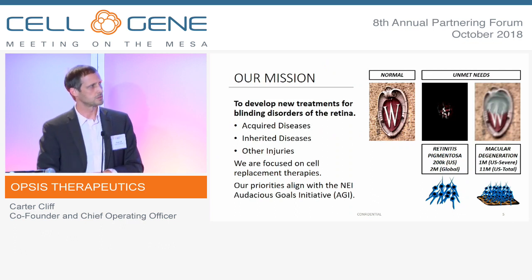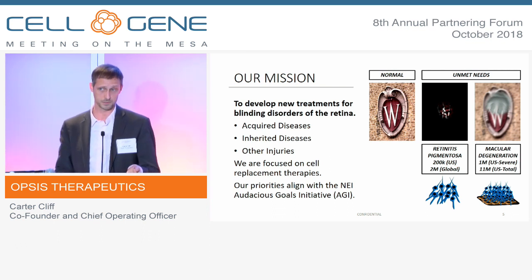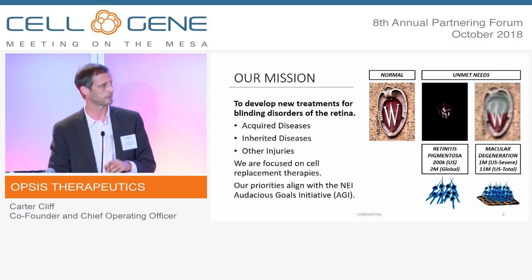So the mission of the company is really targeting broadly orphan diseases like retinitis pigmentosa, which affects a fairly large number of patients, even though it is nonetheless an orphan, and broadly speaking, macular degeneration. The idea here is different than gene therapy in that we're not targeting a specific genetic defect, we're targeting an anatomical defect. And so I think it's important to point out that it bookends gene therapy, but it's in essence potentially a much larger market.